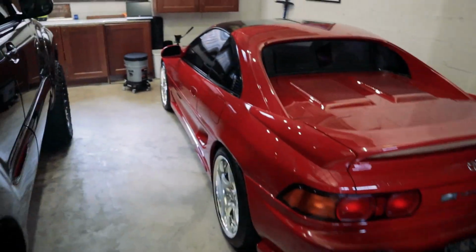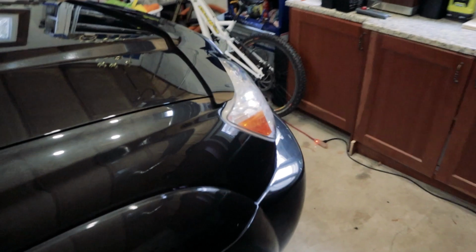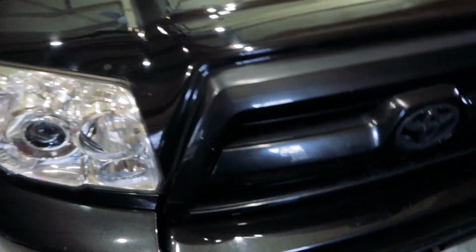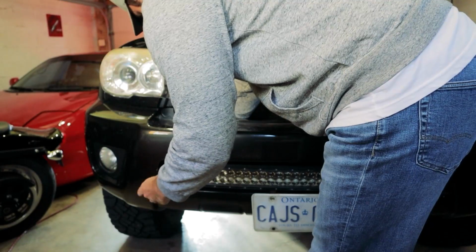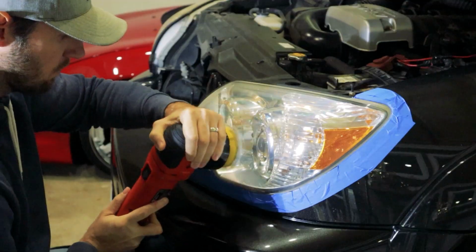If you've been watching some of my recent videos, then you know that I've been working away on cleaning up the front end of the 4runner here. So I've already replaced the front light bar. I put a new LED light bar on the front here, and I restored the headlights. They were looking pretty crappy.